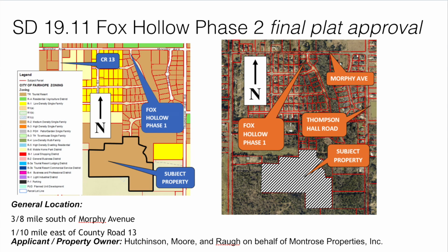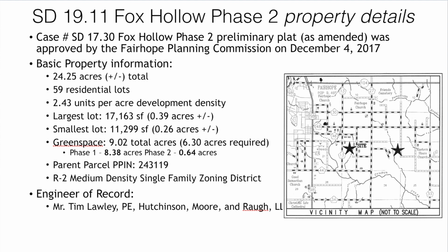You'll notice the orientation of the property to Fox Hollow Phase 1, which enters from Morphy Avenue. You see this is on the southern end of Phase 1, which is currently fully engaged in home construction. You'll see that the engineer of record is listed at the bottom of the slide, Hutchison Moore and Rao, on behalf of the developer, Montrose Properties.